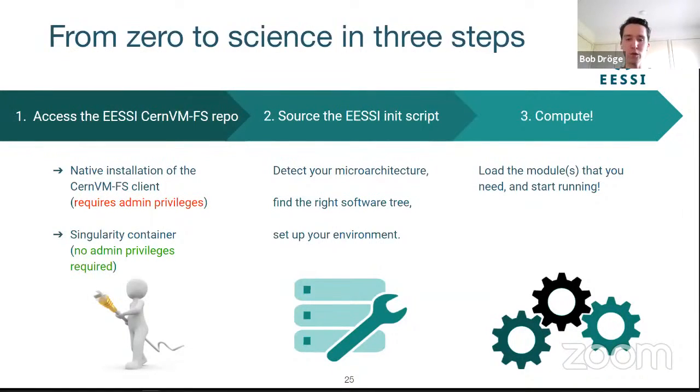But instead, if you don't want to do that or don't want to do it yet, for instance, if you just want to play around now with our pilot and see how it works, there's a very easy alternative by using a Singularity container. So if you have a system which already has Singularity, you can use this option. Then you don't need any kind of root permissions. Then Singularity will take care of doing the mount for you inside the container. So this is especially useful if you just want to play around for a bit.